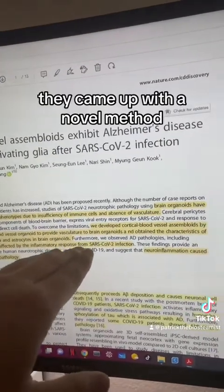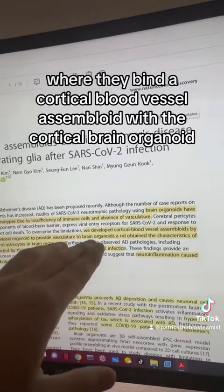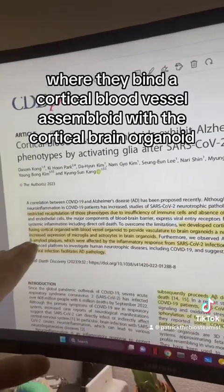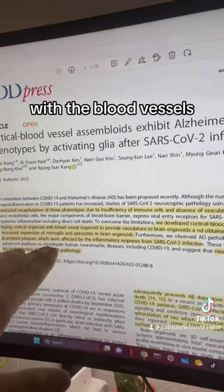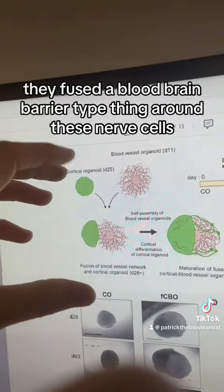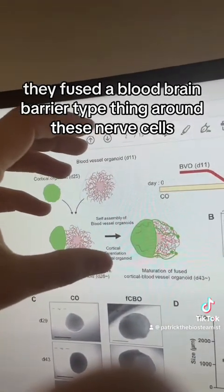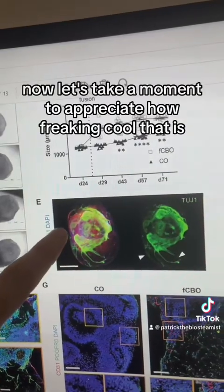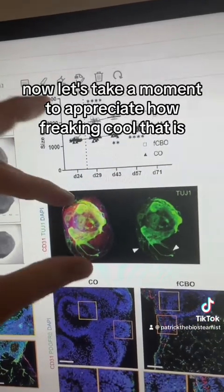To compensate for this, they came up with a novel method where they bind a cortical blood vessel assembloid with the cortical organoid with the blood vessel. So basically, they fused a blood-brain barrier type thing around these nerve cells, and these are all human-based. Now, let's take a moment to appreciate how freaking cool that is.